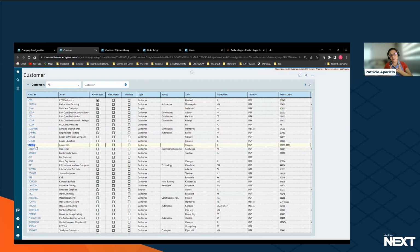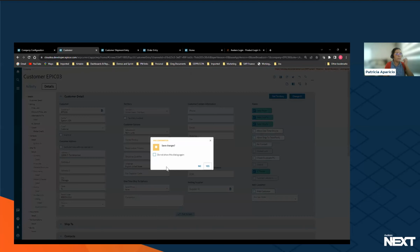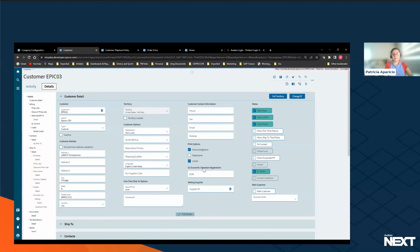What I did basically is configure my customer to reflect an address that is a valid address, of course. Because what Tax Connect does is validate the address, and if for any reason you enter an incorrect street or postal code or state that is completely different from what the system or Avalara has in their records, then it's going to send you an error.